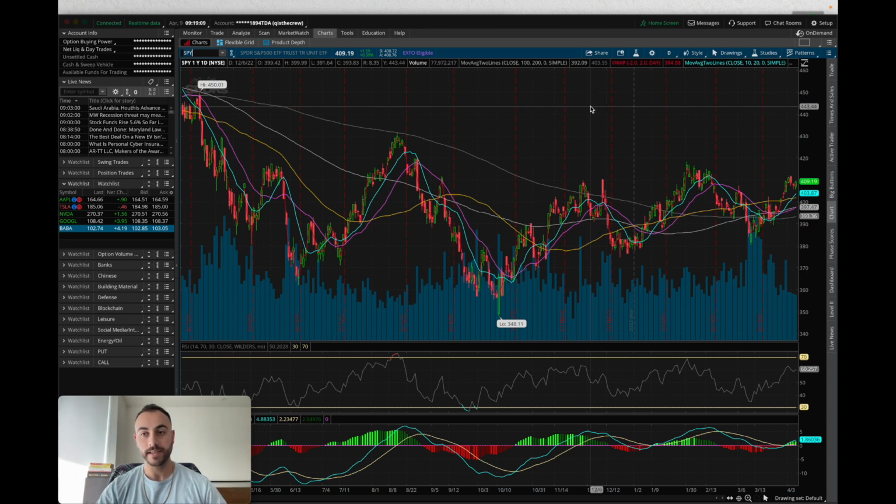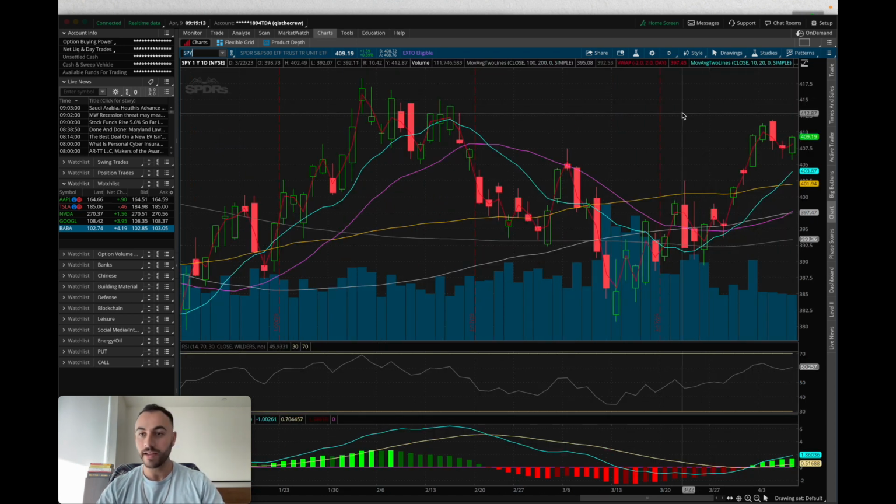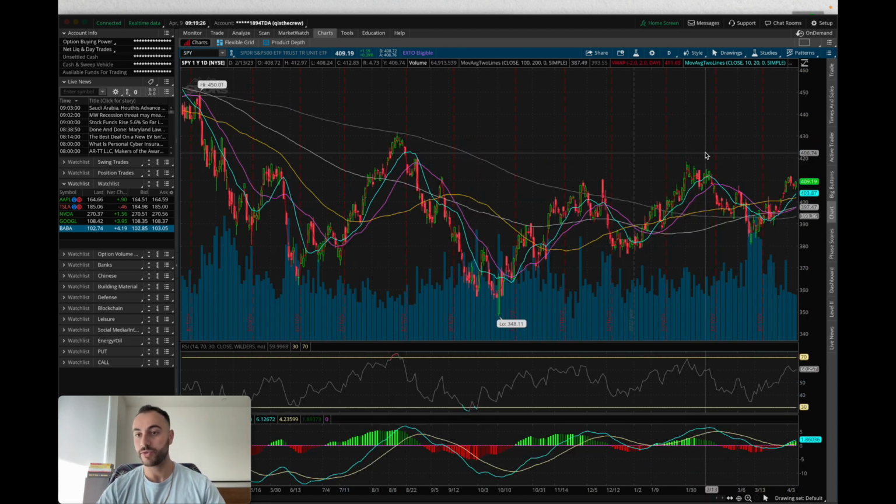So right now, the S&P 500, or SPY in this case, which is the ETF, has managed to climb back above all of its healthy moving averages. We can see that we're trading above the 10, 20, 50-day, 100, and 200-day moving averages, which are all considered to be supports now that we're trading above them.